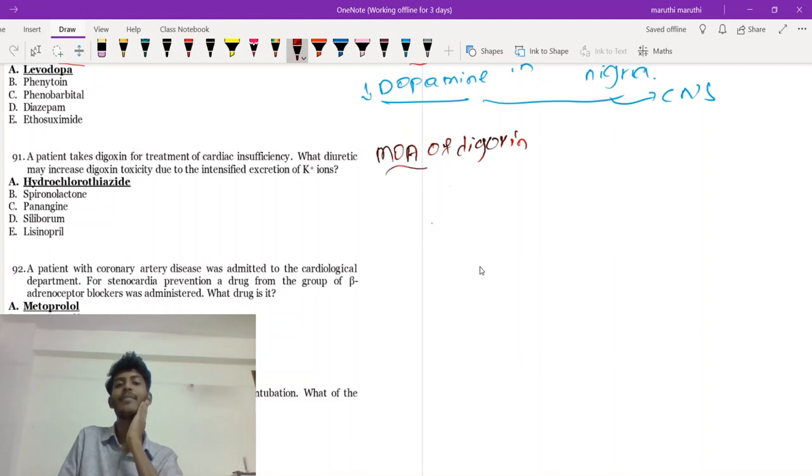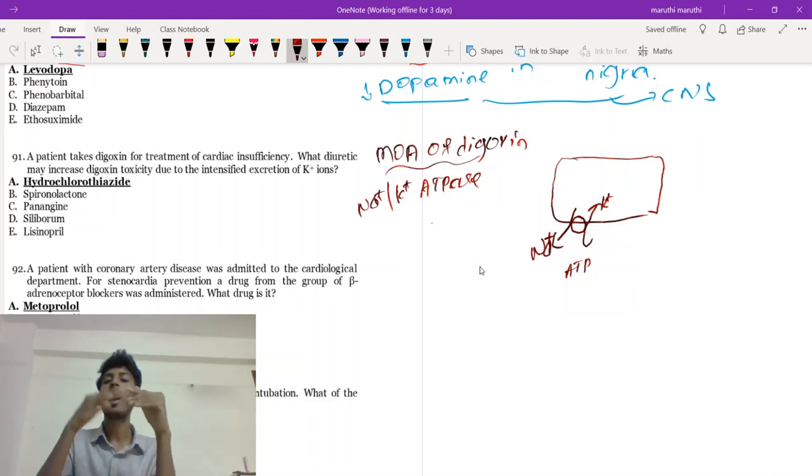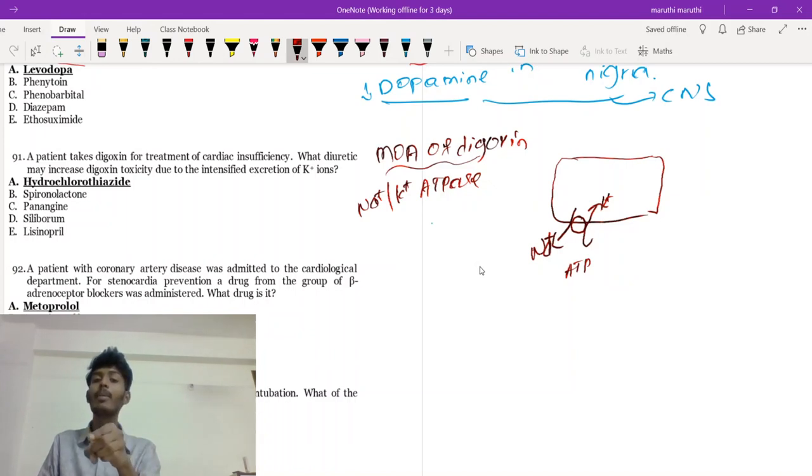Now, when I'm speaking of the mechanism of action of digoxin, if I take this as one cardiomyocyte, in every cell of the human body we have a pump called the sodium potassium ATPase. Usually sodium comes out of the cell and potassium goes into the cell with the help of ATP. During depolarization, sodium comes inside the cell and keeps increasing, but that has to be maintained. That is maintained by the sodium potassium ATPase, sending out the sodium and taking in the potassium.